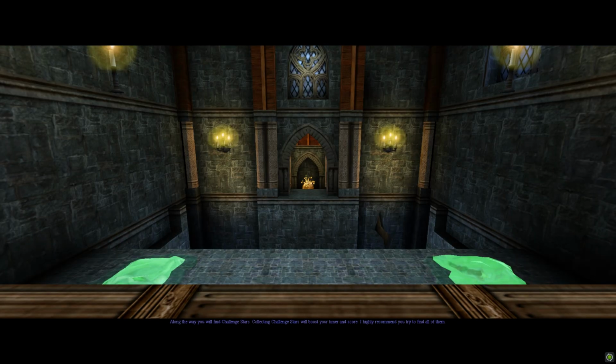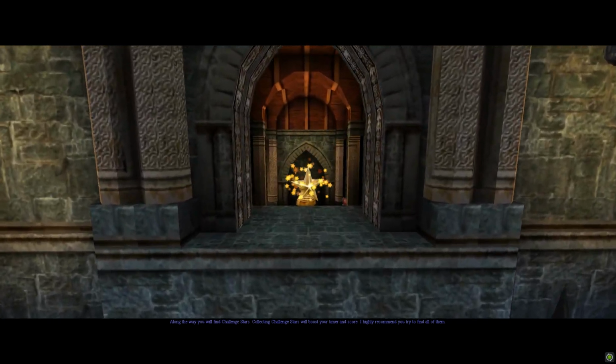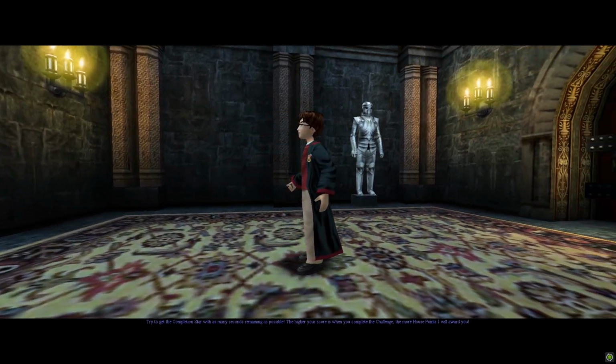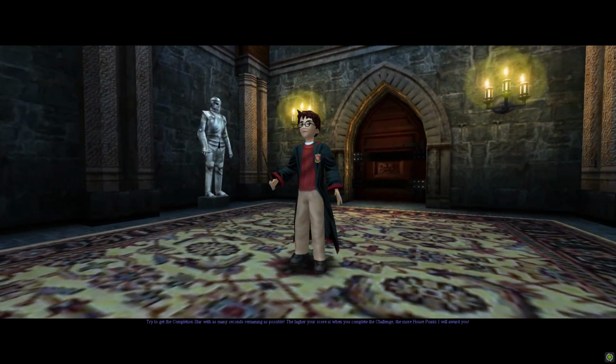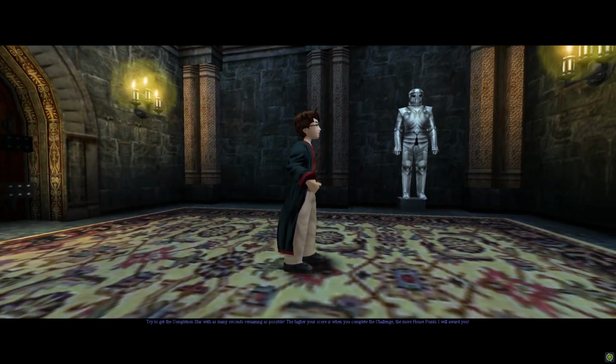Along the way, you'll find challenge stars. Collecting challenge stars will boost your timer and score. I highly recommend you try to find all of them. Try to get the completion star with as many seconds remaining as possible. The higher your score is when you complete the challenge, the more house points I will award you.